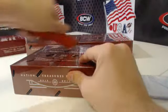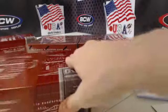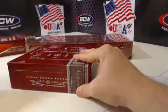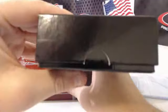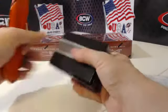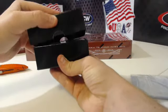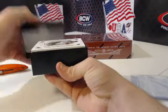Box 2. Yeah, look at that one. That one's going to be 9 hits. See how that hangs down? This will be 9 hits in this one. The first box of the first case was like that, and it wound up being 9 hits. Yeah, an extra hit. Oop. Look at that, a little booger. There we go.